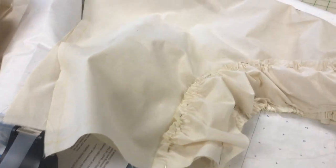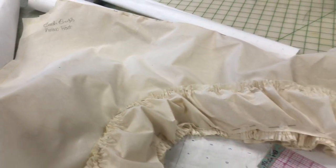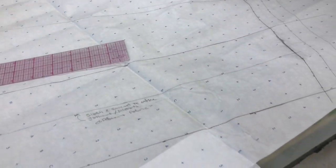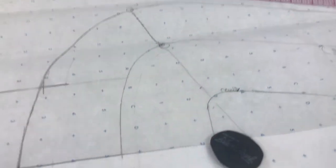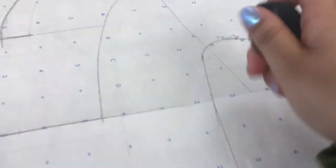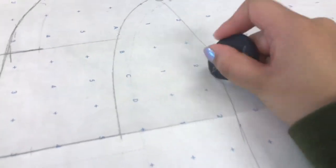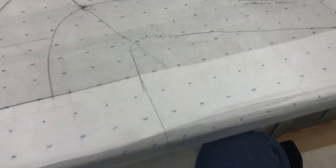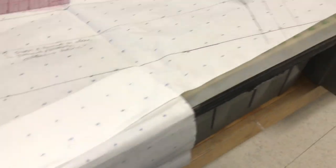So for now, I'm just going back into editing mode because I'm not too sure if the length is fine, especially for the sleeve. It looks pretty wide. So I think I'm just gonna take my eraser and erase a little bit from my new line, and I think I'm just going to shorten that. But look how long my pattern is. Holy crap.